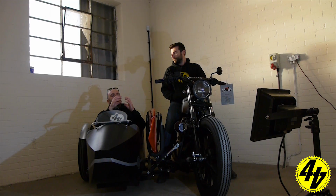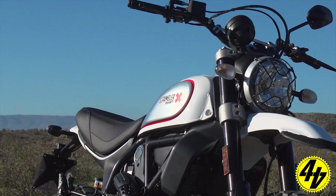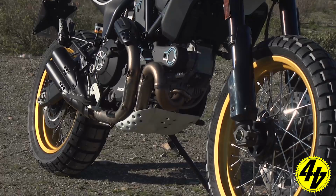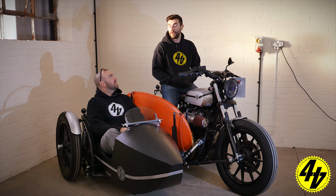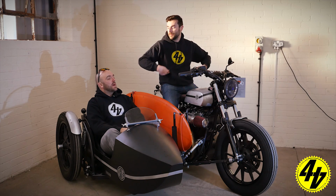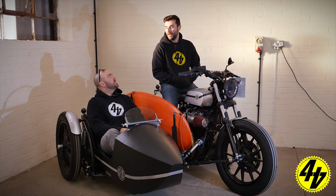The stock forks in the Scrambler are 41 mil, quite sort of spindly things. These are 46 mil KYB forks. They're real beefy, and it helps the look as well. I wouldn't be surprised if that's a decent basis for other custom bikes, because steel is awesome for custom. Even on the modern retro bikes, people still customise them. You see some amazing bikes. So it could be a nice foundation for more.